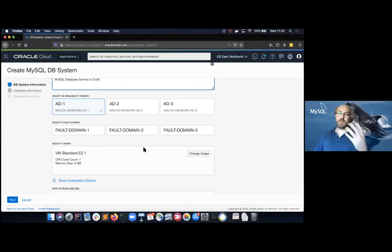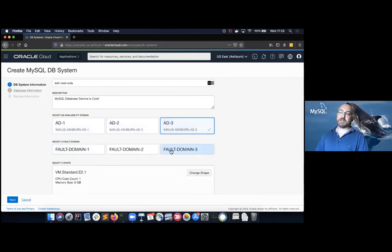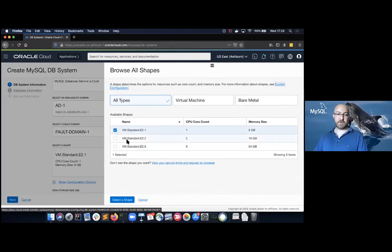With OCI, it has multiple availability domains within certain regions, so you can choose to put it in any one of those. And then it has multiple fault domains within those ADs, so that you can essentially co-locate your database systems and your application systems and whatever infrastructure that you need within the same physical area, essentially within a data center. So you choose where you want to launch the thing. In this case, we'll put it in AD 3. You choose the configuration or the shape. So let's go with a 2.2.